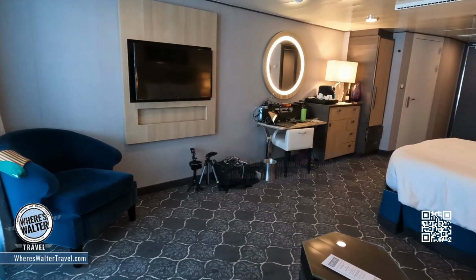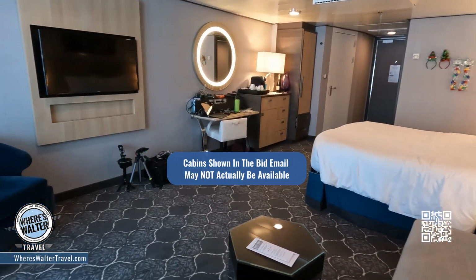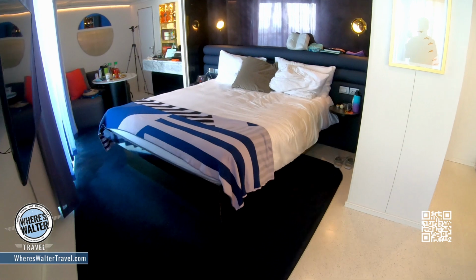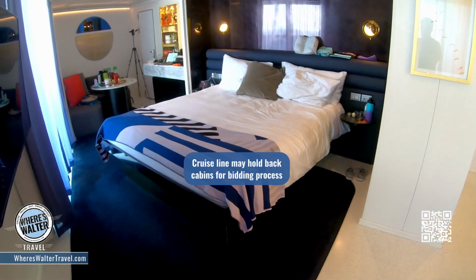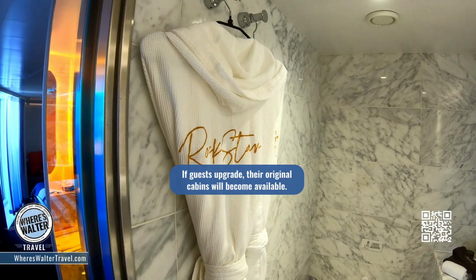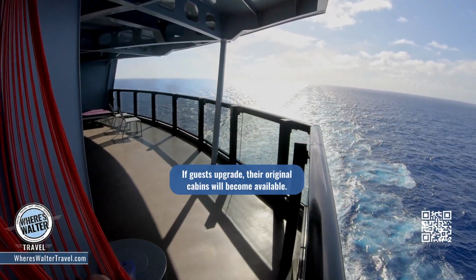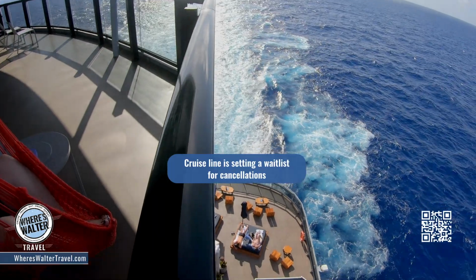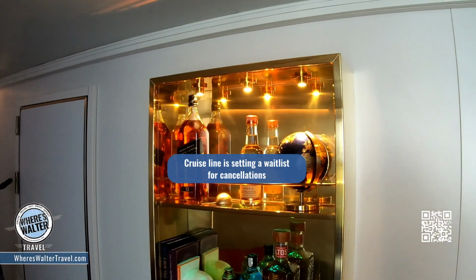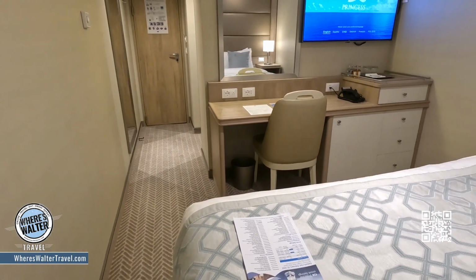First thing to understand is that these cabins may or may not be available at the time you actually get the email. In some cases, the cruise lines may hold back some cabins specifically for the bidding process. In other cases, they're hoping people in lower level cabins will upgrade to the higher level, making their cabins available, or the cruise line is simply setting up a wait list so if people cancel, they can fill the higher level cabin. The second thing to understand is the pricing.